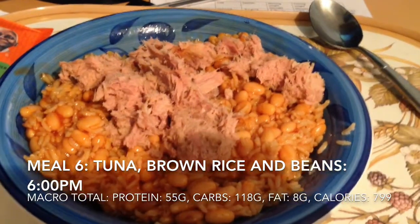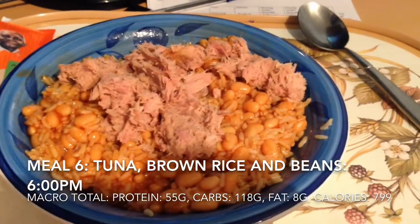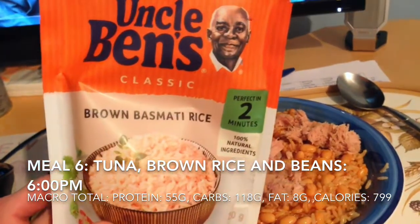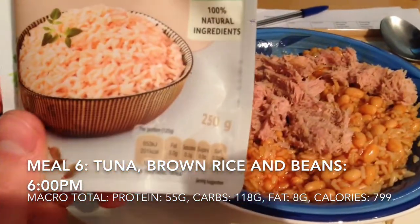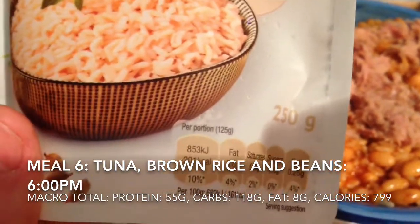Okay, moving on to meal six, we have our Uncle Ben's rice, tuna, and some baked beans. In the words of Rob Lipsett, Uncle Ben be like, "Oh, hey kids, this pack is two servings." Fuck you, Uncle Ben, I'm bulking, I'm having the whole packet.